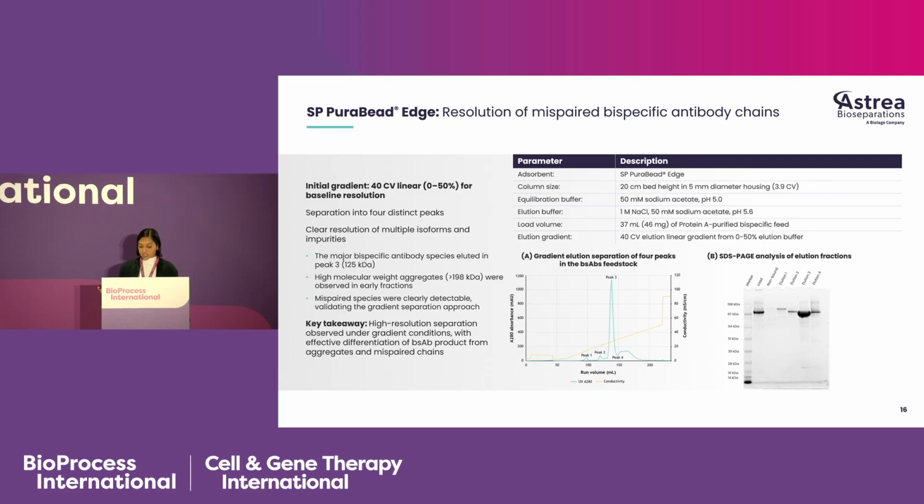So first, 46 mg of the protein A purified bispecific feed was loaded onto the 3.9 mL column packed with SP PuraBead Edge. The initial 40 CV gradient resolved 4 distinct peaks seen in the chromatogram on the bottom. From the gel image, we can see that a majority of our target protein was recovered in elution peak 3, with high molecular weight aggregates eluting in the earlier fractions.